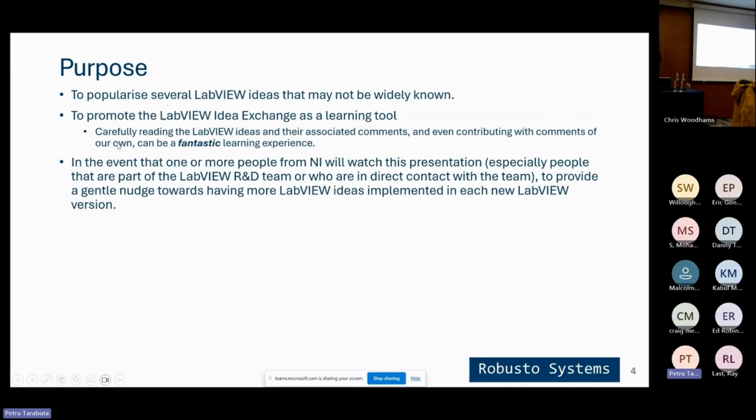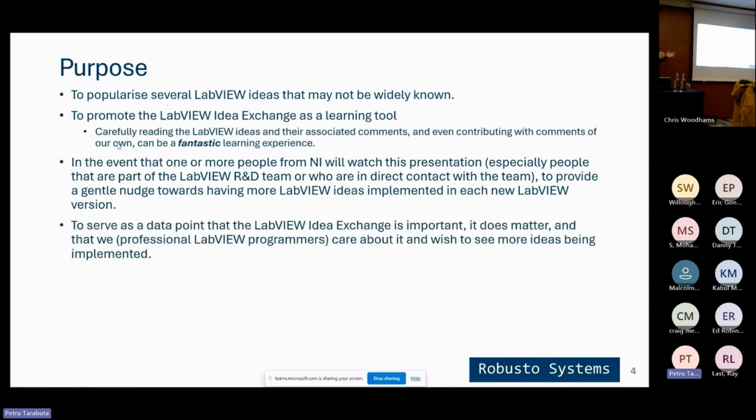Also, the purpose of the presentation is, in the event that one or more people from NI watch the presentation, obviously I know that people from NI are here already, and I very much enjoy speaking to them, and that's fantastic. Especially people from the LabVIEW R&D team, or people who are in direct contact with the team. This presentation may serve as a gentle nudge towards having more LabVIEW ideas implemented in each new LabVIEW version. It can serve as a data point that the LabVIEW Idea Exchange is important, it does matter, and we professional LabVIEW programmers care about it. We wish to see more ideas being implemented.